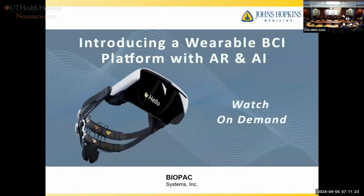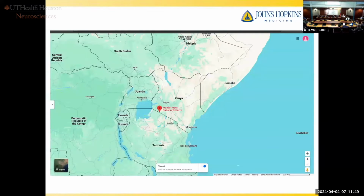And this is a super new one that just came across my desk that I don't know a lot about, but this is a company called Biopac, who is introducing a wearable headset with a brain-computer interface that performs AR and AI. So, sounds like a lot to do, and I'm interested to see how this one pans out. So that's an example of some of the devices that exist so far.